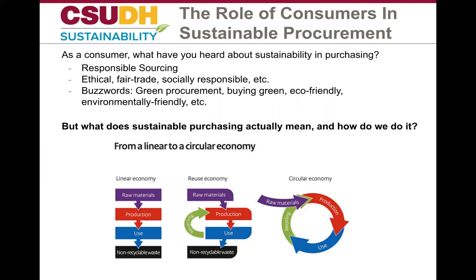So if we look at the linear economy all the way to the circular economy, we see that a great shift must be made to achieve sustainability. In the linear economy, we extract raw materials to be produced and used and ultimately to end up in the landfill. In a reuse economy, which is mostly where we would probably fall, as we value recycling as the solution to our garbage crisis. But we are finding out more and more that that's not simply the answer, because most items cannot be reused infinitely the way that they are made.